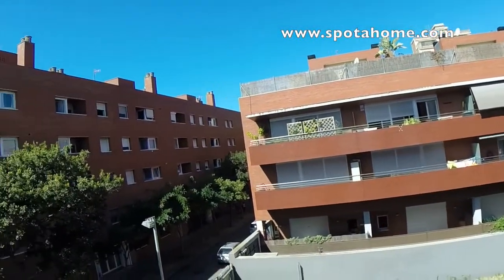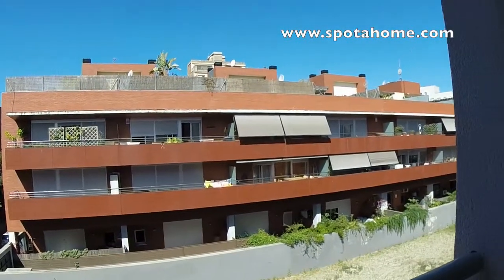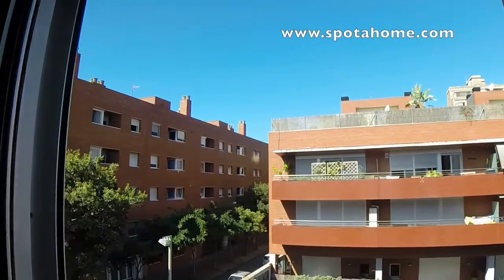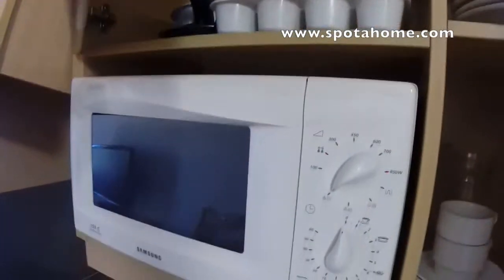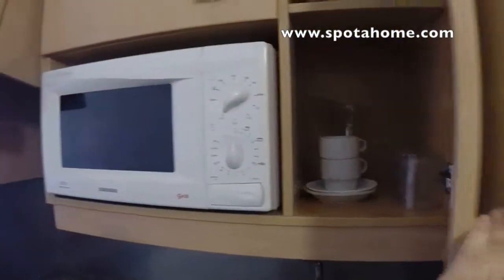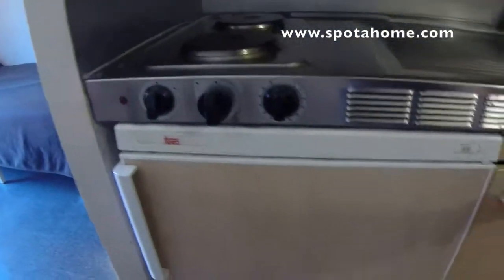And in here you have Barceloneta neighborhood. It is quiet. Inside the room, we will check the kitchen because you have everything you need. With a microwave, and a fridge.